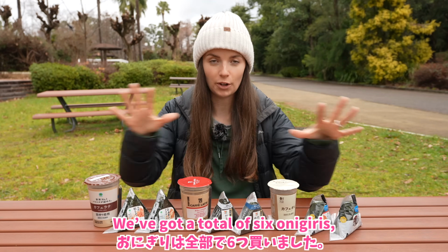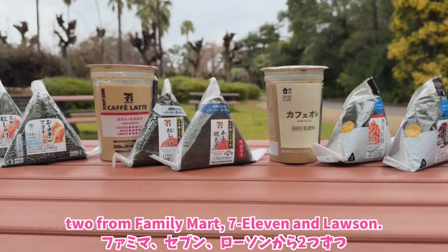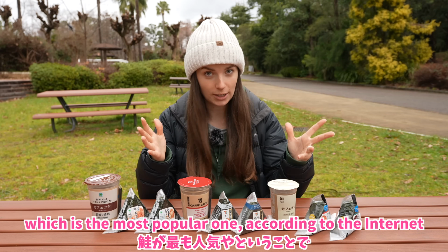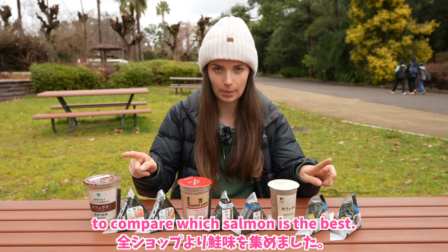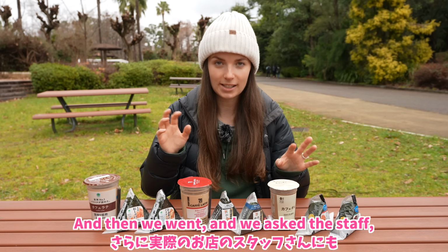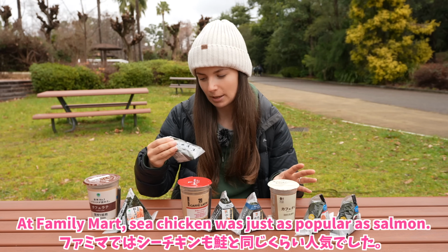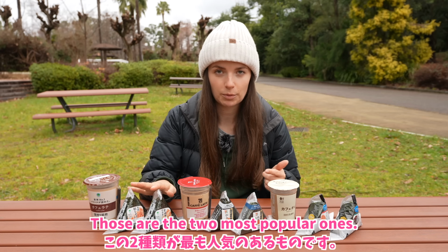We've got a total of 6 onigiris, 2 onigiris from Family Mart, 7-Eleven, and Lawson. We got a salmon from each location, the most popular one according to the internet based on my English research, so to compare which salmon is the best. And then we went and we asked the staff which was the most popular onigiri at their store. So at Family Mart, the sea chicken was also as popular as the salmon. Those are the 2 most popular ones.